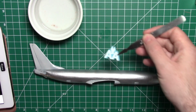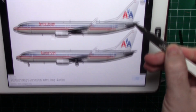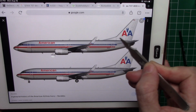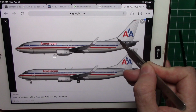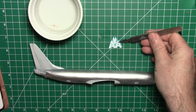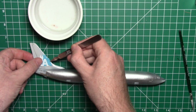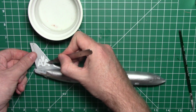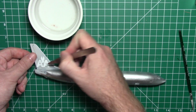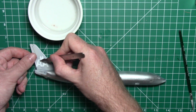I'm looking at it, it's off camera here, but I'm looking at where the AA goes. It looks like it goes just kind of level with where the angle is on the tail. That kind of makes sense. So bring this guy in, and we just want to get this lined up. It gives me some wiggle room on here, so we want to move it up a little and across.